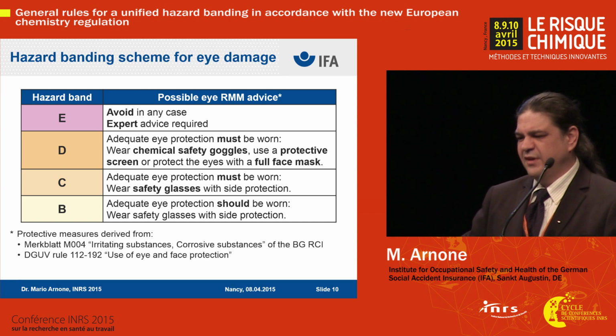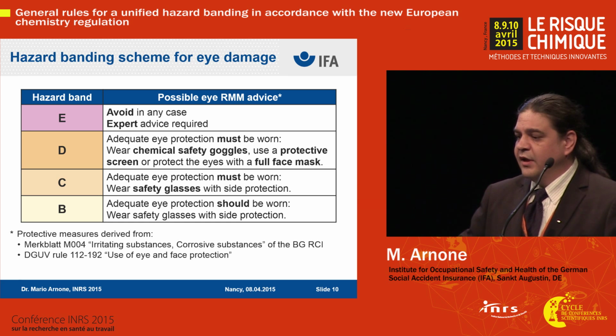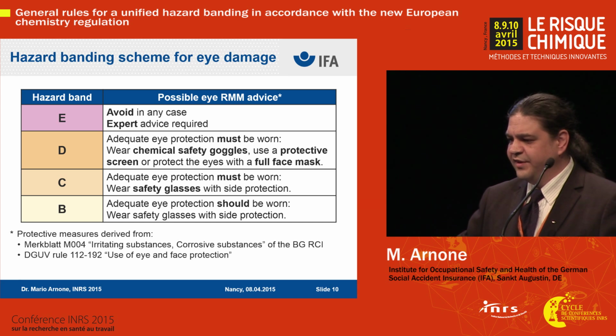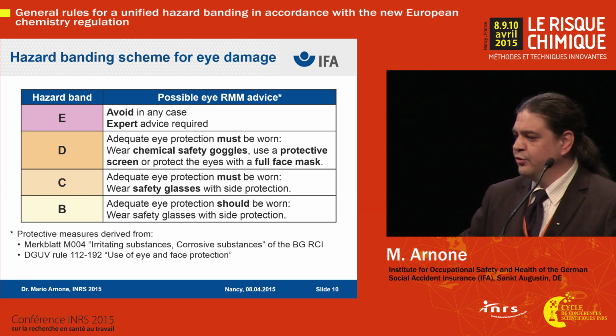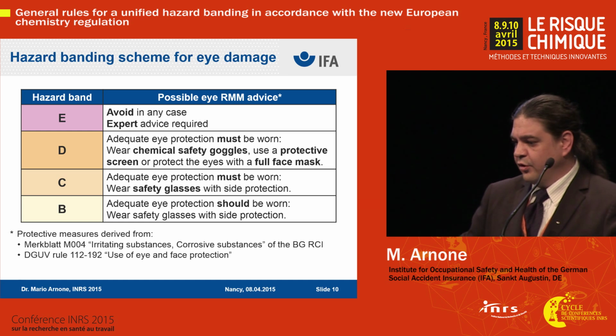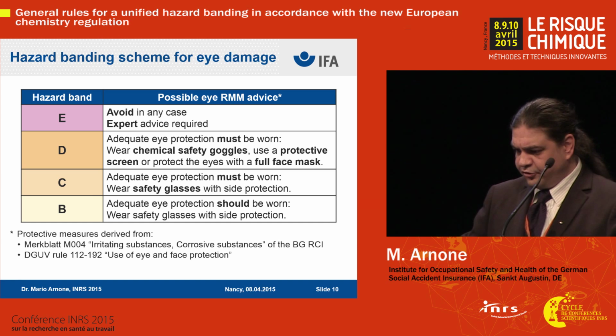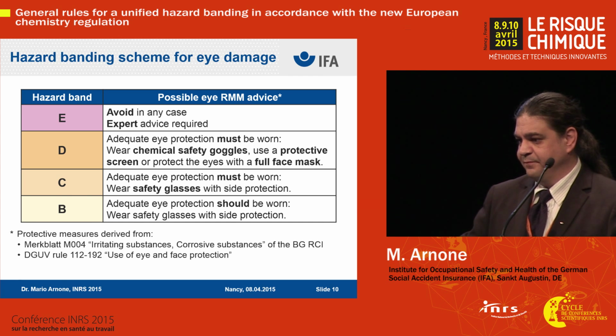If it's a moderate to high hazard, then glasses must be worn. And if it's a very high hazard like acids or such things, then normal safety glasses are not enough, so you have to give advice for special safety goggles or such things. Those examples I took from German rules for eye protection from our colleagues from the BG RCI, for example.